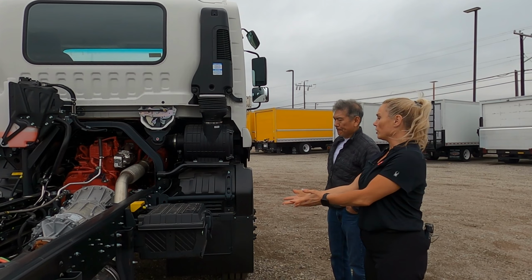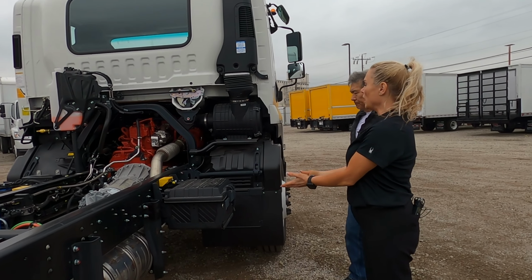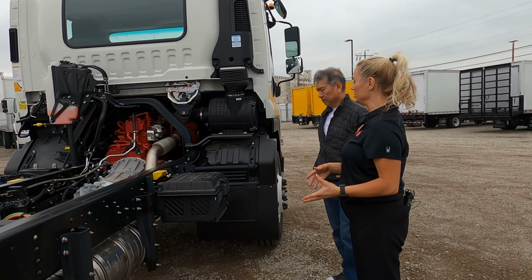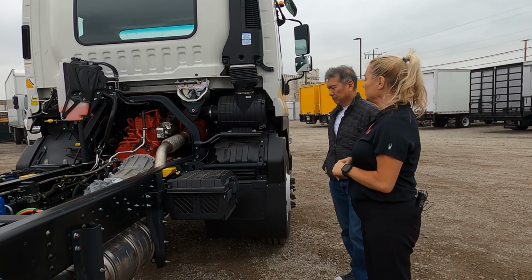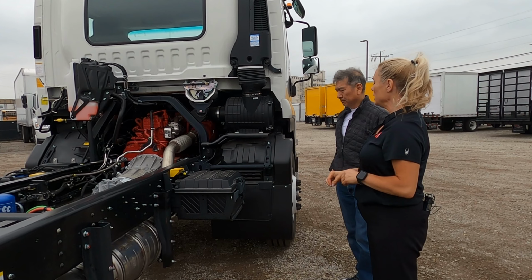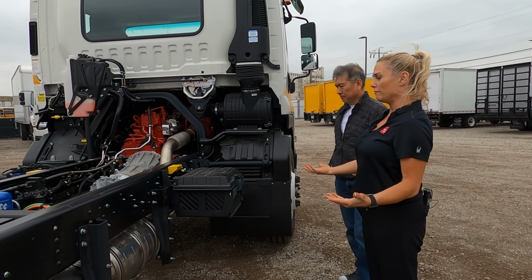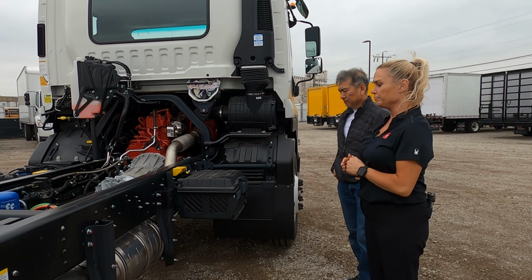Right here we have our dual battery. They come with the 750 CCA batteries. There is an option to upgrade to an 825 AGM battery. It also has a lockable box, so you can padlock that. I know there have been some thefts down in your area.